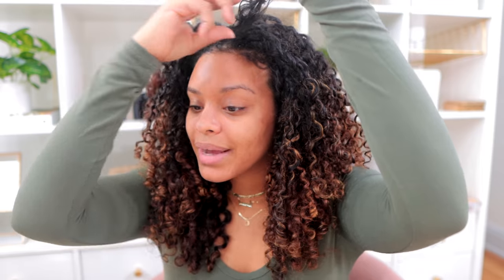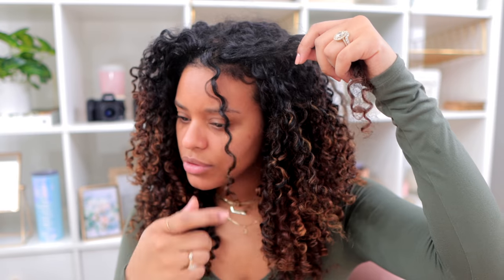I just can't wait to be done with all the renovations, all of these little changes that I'm making. I cannot wait to be done with them so that I can get back to filming regular beauty and hair content. I'm gonna start off with doing my hair.